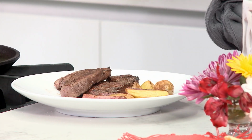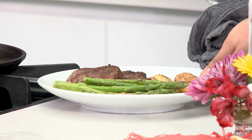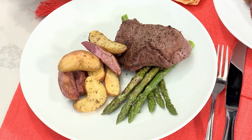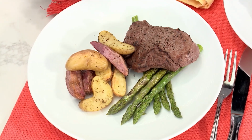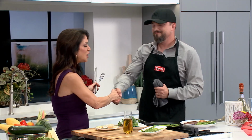And while you're serving it up, obviously, Swift has been around for a long time, very dependable. I mean, really, you're getting great quality. Over 165 years of providing quality beef. You can't go wrong with it. And delicious, right? It kind of melts in your mouth. It does. It's just the bomb. Perfect for date night. Thank you so much.